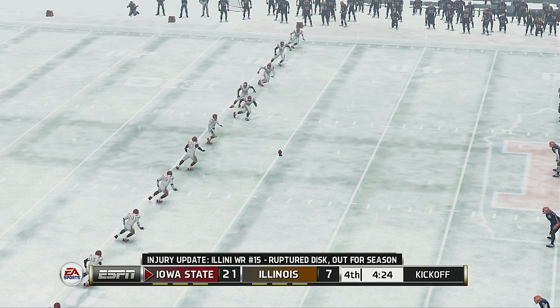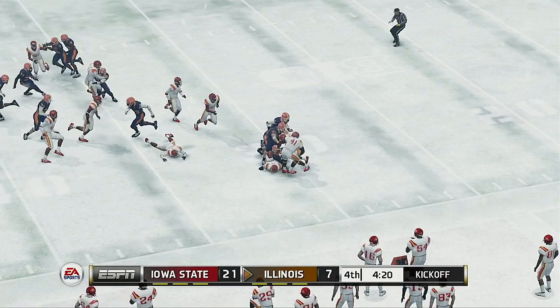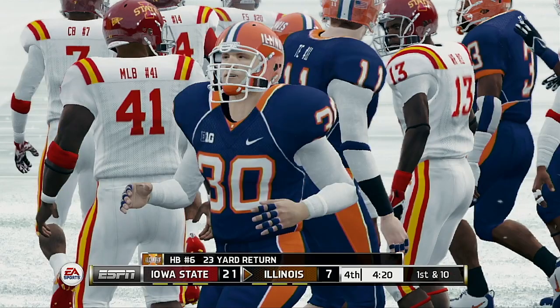Brad, I thought that was a textbook drive. I thought they did a really good job of showing balance, mixing the play calling with the run and the pass. Just an overall well-executed touchdown drive. It's been a good one so far today. Let's see what happens here.